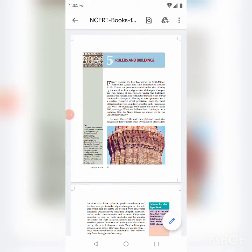Between the 8th and 18th century, two kinds of structures were built by kings and officers. Number 1: forts, palaces, gardens, residences and tombs, safe, protected and grandiose places of rest in this world. Number 2: structures meant for public activity, including temples, mosques, tanks, wells, caravanserais, and bazaars. Kings were expected to care for subjects and hence built structures for their use and comfort. They wanted to get praise from the people.